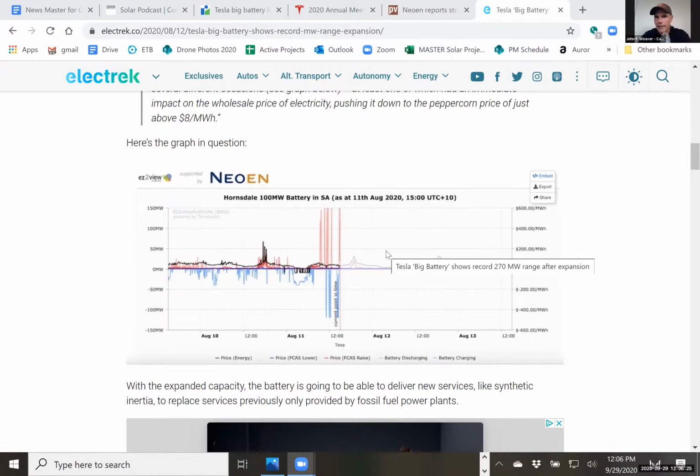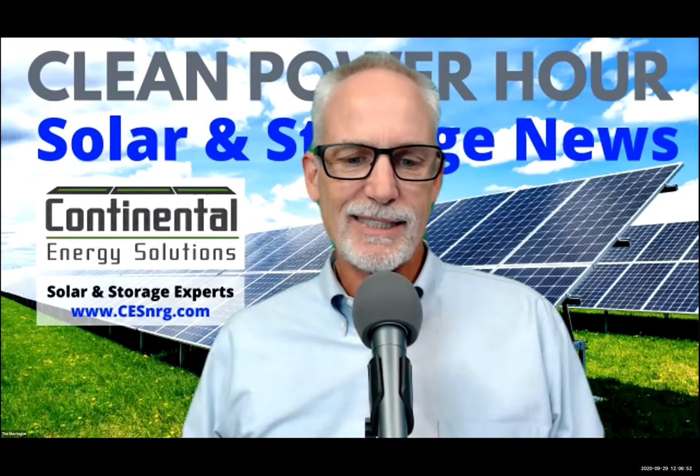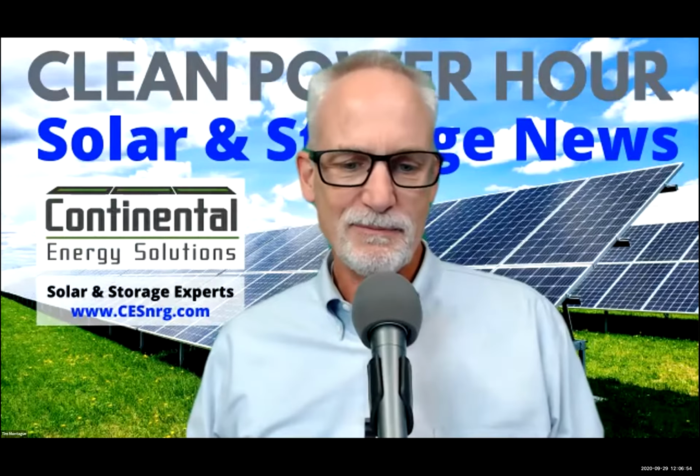And it was able to save the grid for a significant number of people, and it made a lot of money. And they say that unless another calamity occurs, you won't see the amount of money made as this quarter. But in prior quarters, this battery's already covered its cost. The company that owns it, Neon, they're a French group. I think they just say neon, but I don't know. Neon, okay. But it's French.